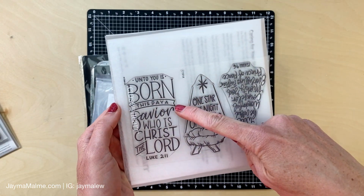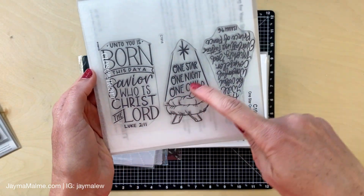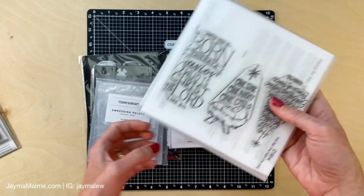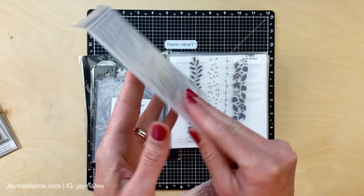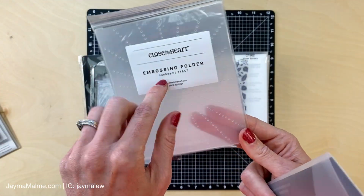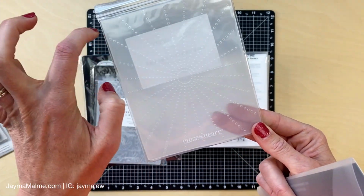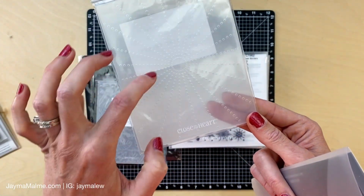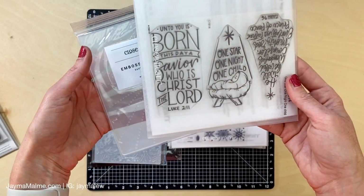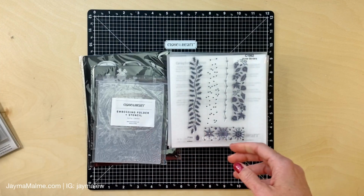Unto you is born this day a Savior, who is Christ the Lord. One star, one night, one child. And then we've got Isaiah 9:6 on this one. I thought that would pair beautifully with this new embossing folder. It's called the Sunbeam embossing folder, and it's got all of the little dots radiating out of the center. So I'm really excited to use these.